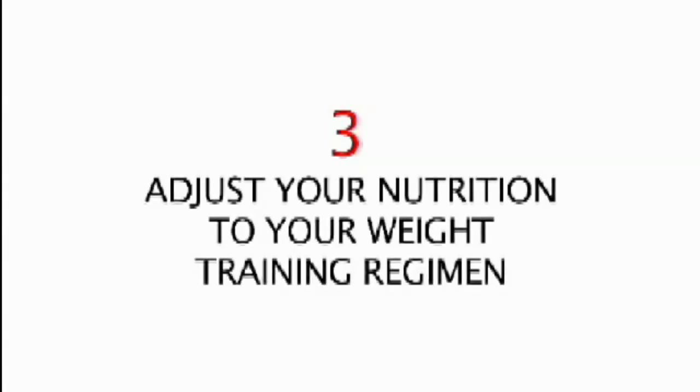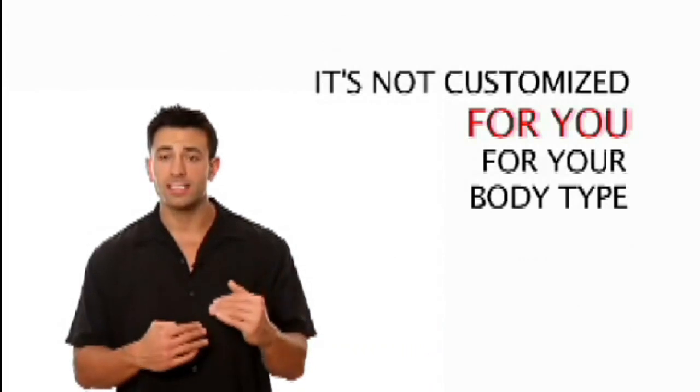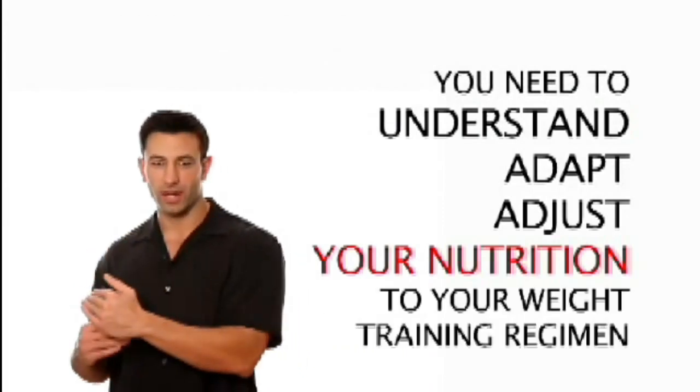Number 3. Adjust your nutrition to your weight training regimen. This is one mistake that's easily avoided that I see a lot of guys making that's actually hurting themselves more than they understand. You see, you could have the very best generic meal plan from a book, magazine, or online report that says I'm supposed to have this meal 1, this meal 2, this meal 3. As you know, it's not customized for you, for your body type, but it's also not customized for your weight training regimen. You need to understand and adapt and adjust your nutrition to your weight training regimen.